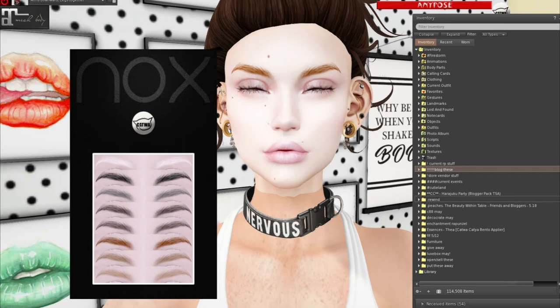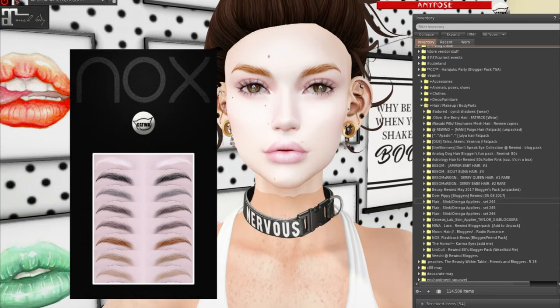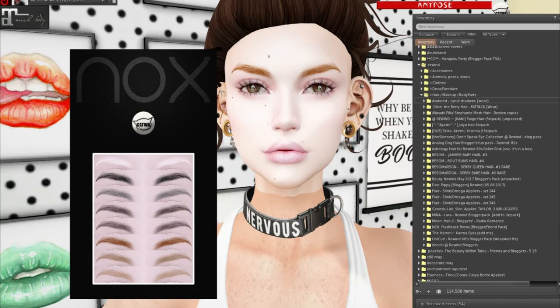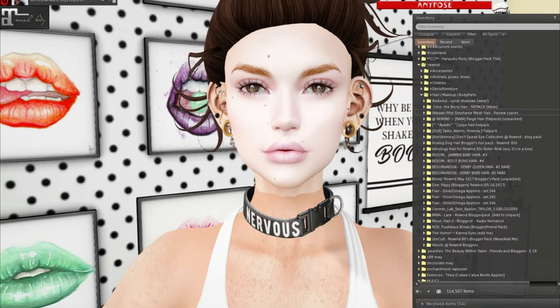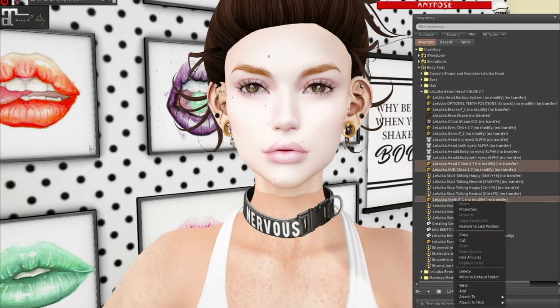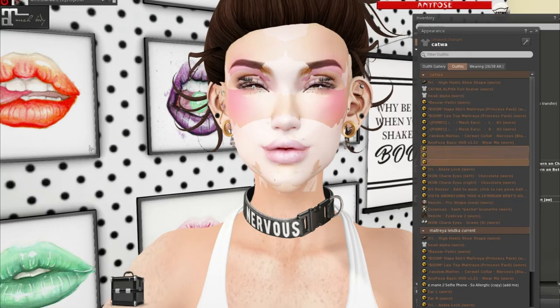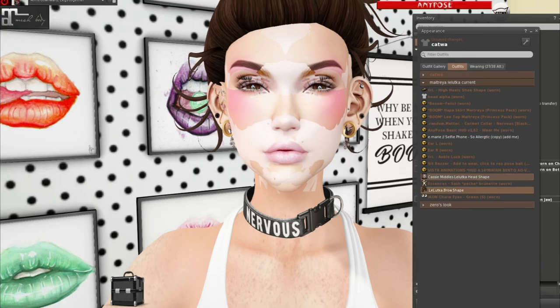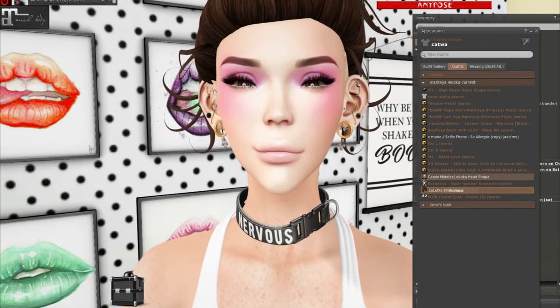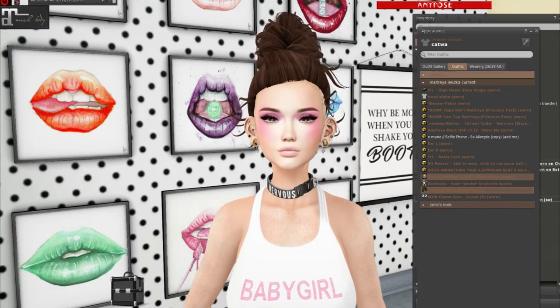I gotta organize all that. I don't wanna. Was that everything? Double checking. Yeah, I think so. Okay, so I'm gonna take this off. I'm gonna go back to my Liluca stuff. So put all these on. Chloe. I don't want the eyes. Head, teeth. Add and take off all of my Catwa. Whoa, that shape. Okay. And I need to take off these eyeballs.